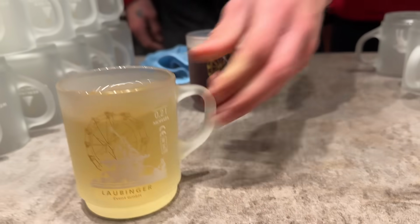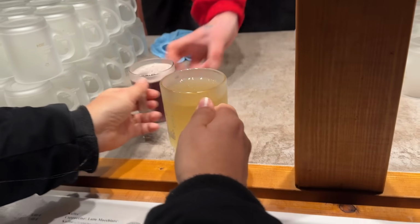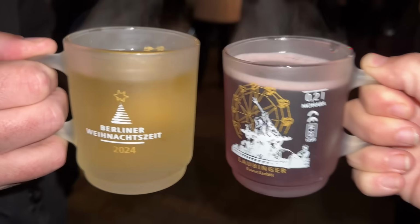You can't come to a German Christmas market without getting some Glühwein, so that's our next stop. We are going to get something new that we've never tried before, which is Grog, and I think it's made with rum. It looks like a punch, and it's yellow, but a lot of people have it at this market, so Brandon's going to try that, and I'm going to get a red Glühwein.